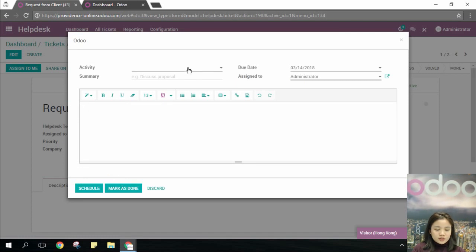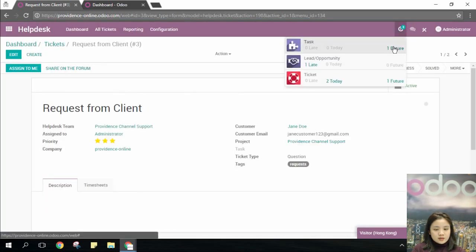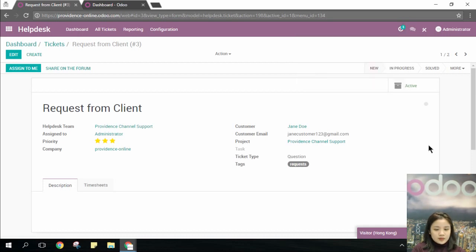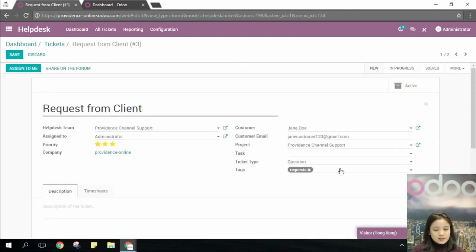I can schedule activities as well, so let's say I'd like to give her a call tomorrow. I can schedule that, and these would appear in here. So in this notification tab, I can check all my activities related to the different apps I have in my database. Okay. One more thing, I can actually add another tag here.